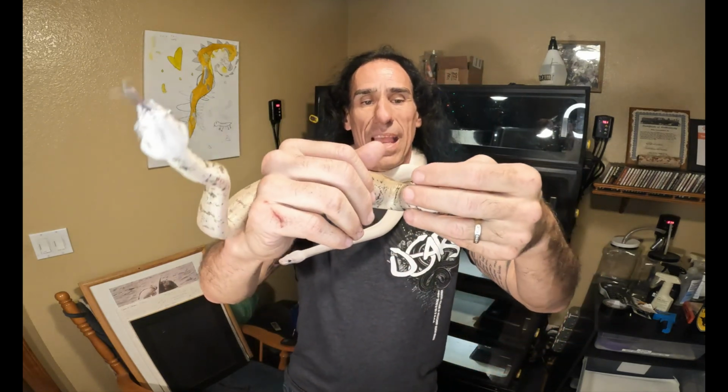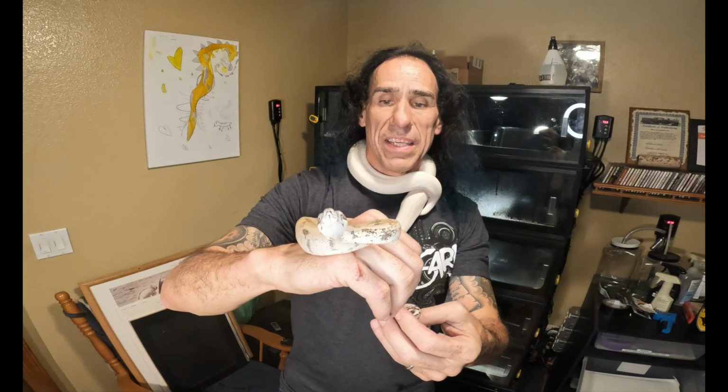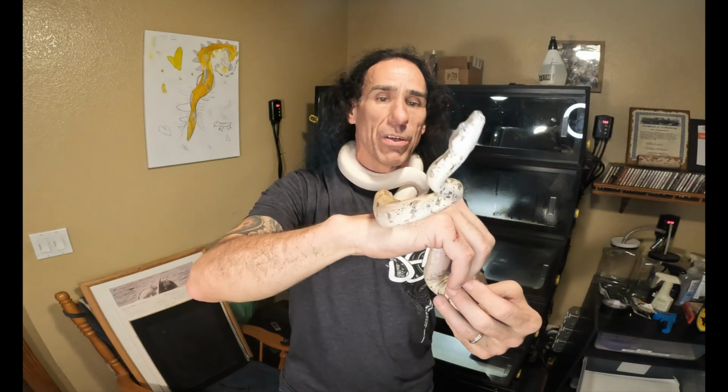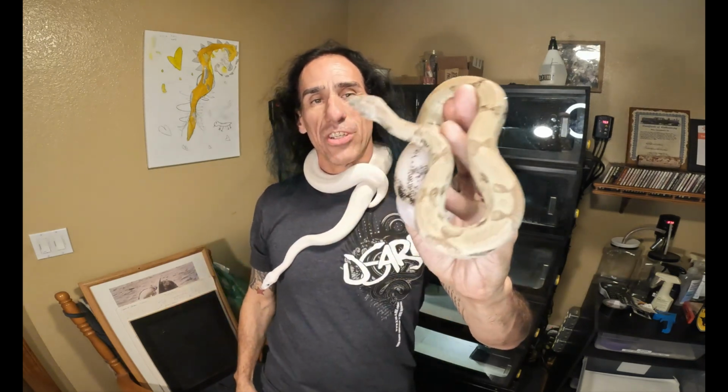And I can't wait to see what this guy looks like as he progresses with age. He's a 2021, very easy to handle, and like I said, curious. He wants to get around, he wants to move around, go hand to hand. As you can see, this is the typical movement of this animal right here. He's just a wonderful addition to my collection.